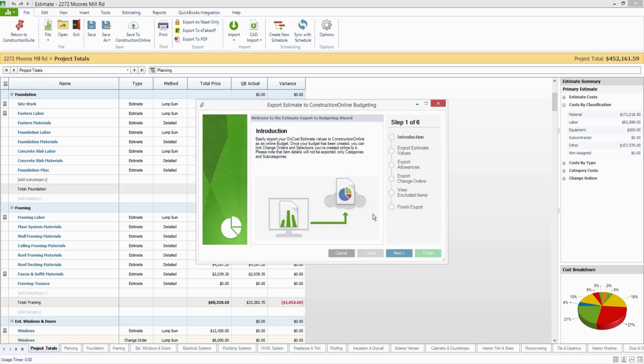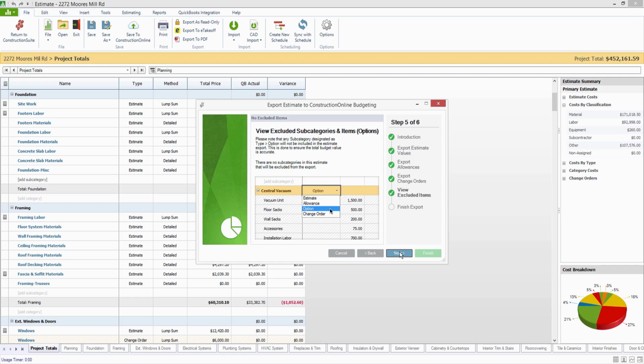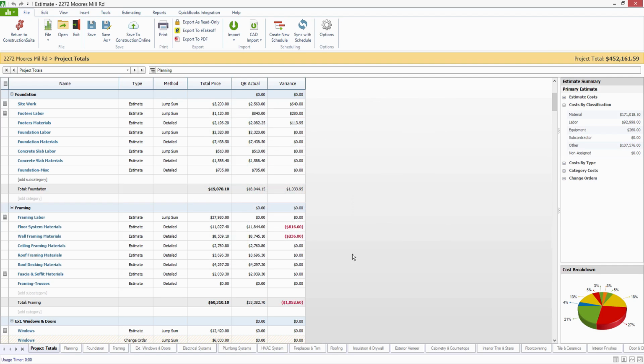So what we'll do is we'll go ahead and hit save. It'll walk you through a step-by-step process showing you exactly what's going to go over and how it's going to appear or update your budget online. So you can see that I can opt to include schedule information, allowances, change orders as you go and update those, and then see what might have been left out or how that information would appear. I'm not going to finish this process because I've already uploaded this, so you'd see once you hit next and finish, it would go ahead and just upload into ConstructionOnline.